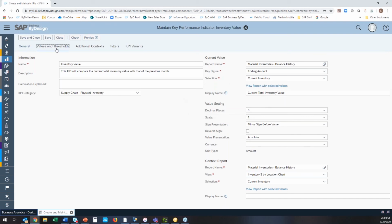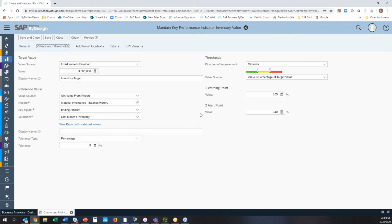But then as I pop in, we'll just show you the different options in here, the values and the thresholds. I think that's the meat of the KPI, because I can pull the numbers in any sort of report. But when I can start to assess whether it's trending correctly or inappropriately, that's where I'm going to get the value out of the KPIs. So if you're looking at your target value, I either set a value that's provided or get the value from the report. More often than not, I'm getting a value from a report because I'm assessing a value of something, not just a number.